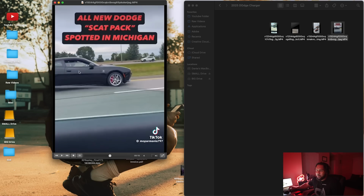I mean, if you threw some 5% tint on it, blacked it out, lowered it, maybe even threw on some blacked out rims. I don't like this emblem. The emblem just looks fake. And maybe this is because it's a prototype, but this needs to be a legitimate badge. This right here looks fake.